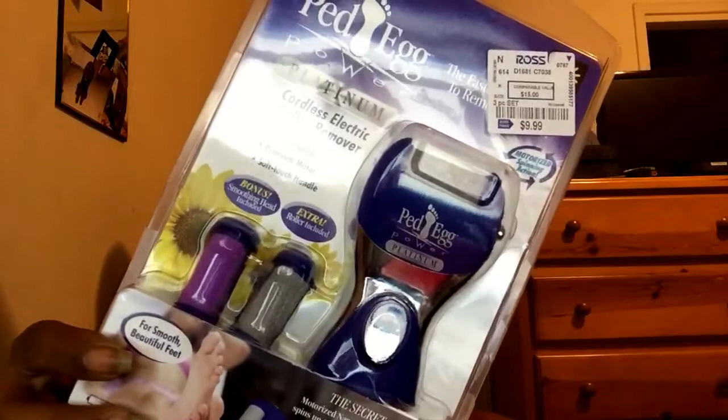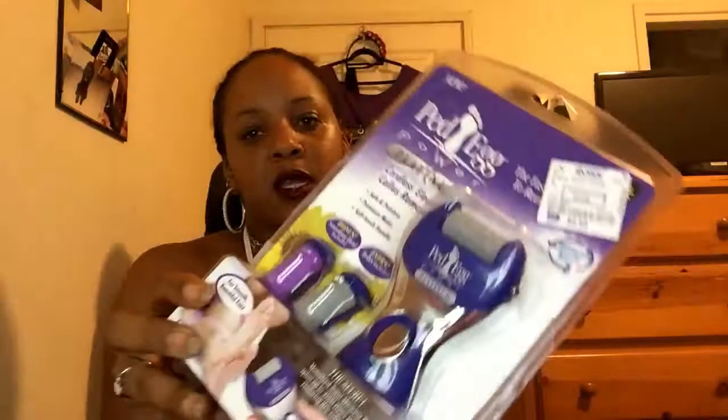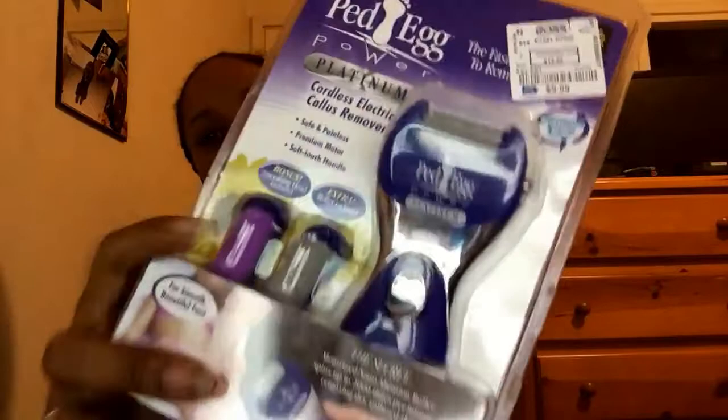And then I also got this Pet Egg motorized cordless electric callus remover. That's what it says on the package there. And it says Pet Egg Platinum. It comes with two little replacement bits. I don't know how this works. I will see though. I'm going to give myself a pedicure tonight. All right. And next, let's go to the clothes.